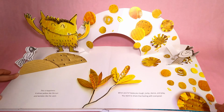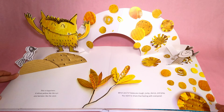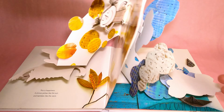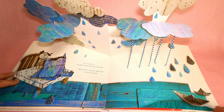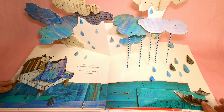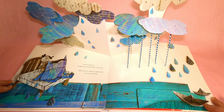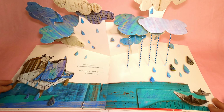This is happiness. It shines yellow like the sun and twinkles like the stars. When you're happy, you laugh, jump, dance, and play. You want to share that feeling with everyone. This is sadness. It's gentle and blue like a rainy day. When you're sad, you might want to cry or be alone.